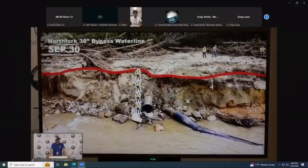This is our drone operator. Again, this gives you a little bit of context. This is Mark, and he's probably about 6 feet tall. So what you see is this event washed away almost 25 feet of earth. So again, I want to reiterate that pipe was 25 feet in the ground.